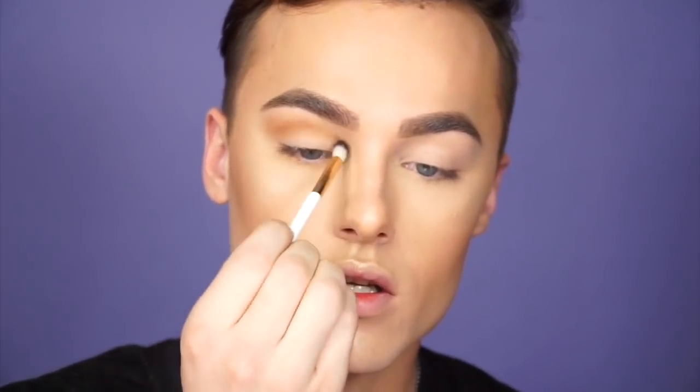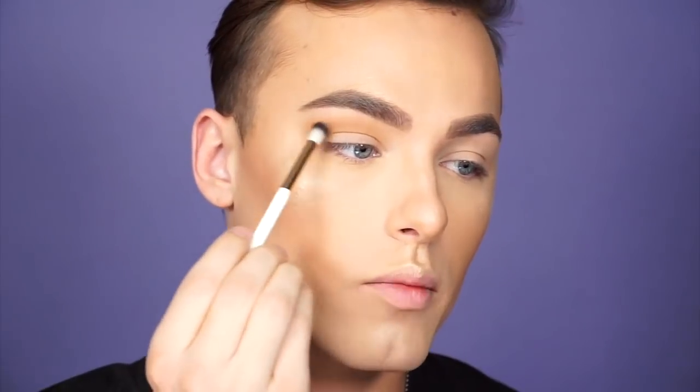These are blending very well so far. Good pigmentation. This brush is working pretty well. I would say it's working like any other brush I would choose. Any of my brushes in my collection I would use for eyes. I don't see anything bad about it, any difference really. Alright, crease color is done.